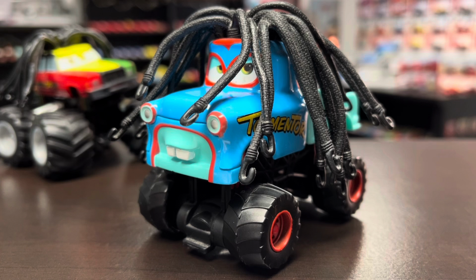I mean, it's pretty sad because they're some of the coolest cars Mattel has done in the Cars Toon line, and it really is a shame that we may never see them again.